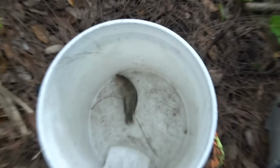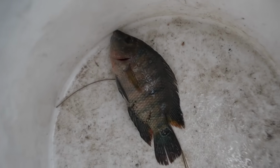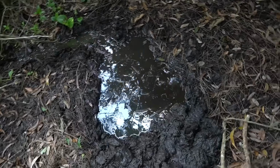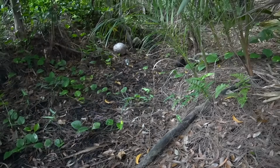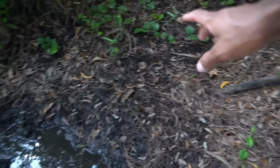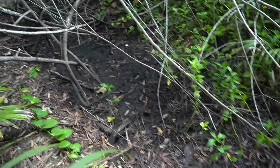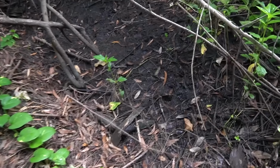This thing is alive. This thing is alive, dude. So that thing was probably chilling over here. There's probably cichlids, other fish in there. I can definitely see a couple of gar for sure. Now this is like a running creek when it rains. Running, non-stop running. And I think this is like a deep pocket, an area where the raccoon's gonna just pick up whatever's swimming through. And then it keeps on running.